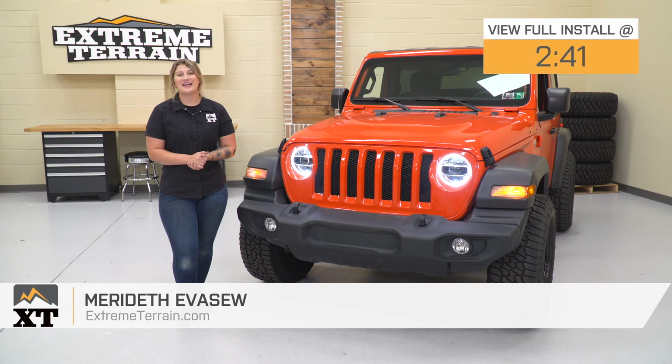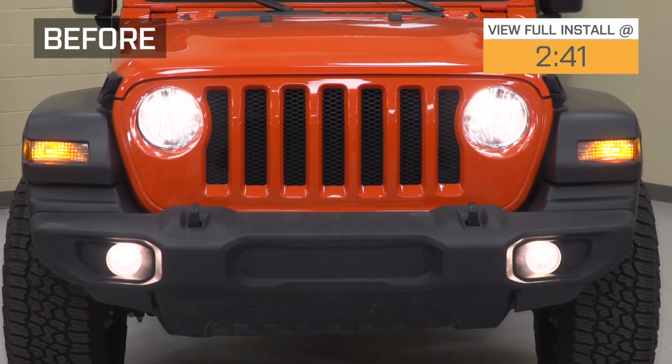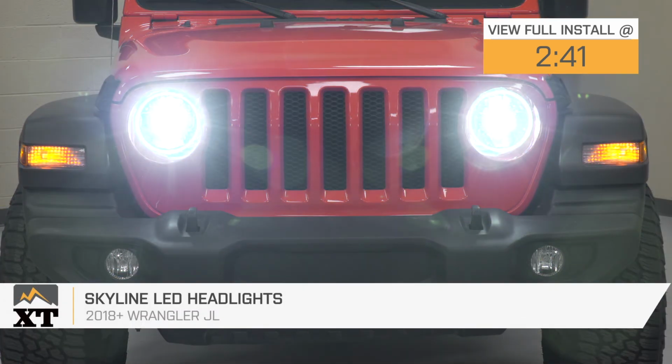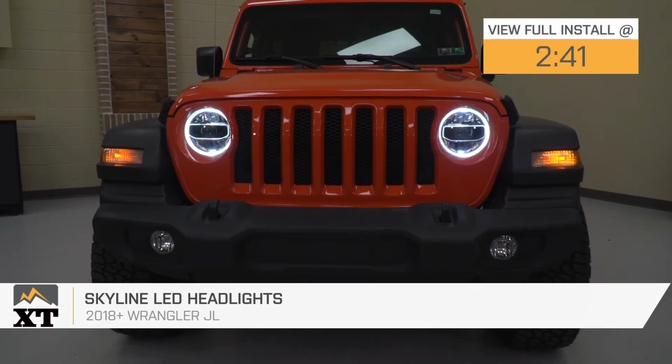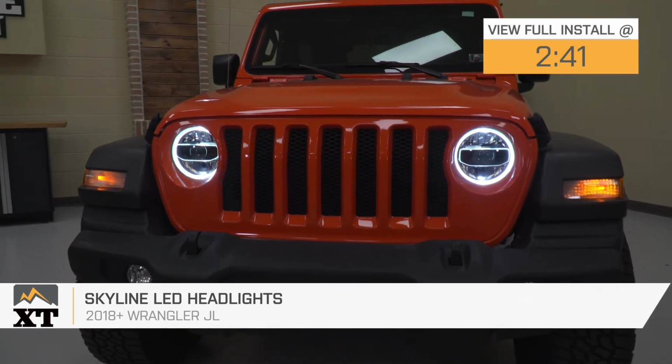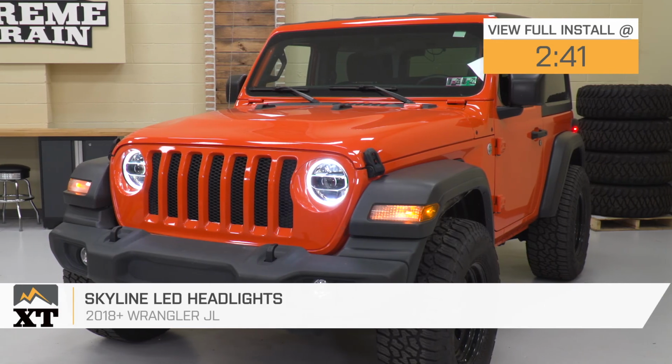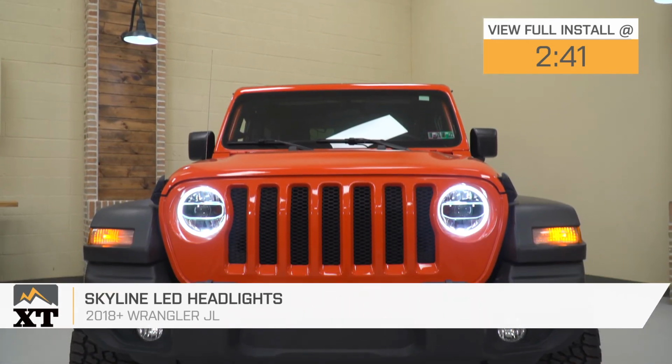Hey guys, so today we're checking out these Skyline LED headlights fitting all 2018 and newer JL Wranglers. So if you're not a fan of the factory halogen lights that your Jeep came with out of the factory, and you're looking for an upgrade in not only styling, but also lighting performance, this set is going to be a great choice to take a look into.